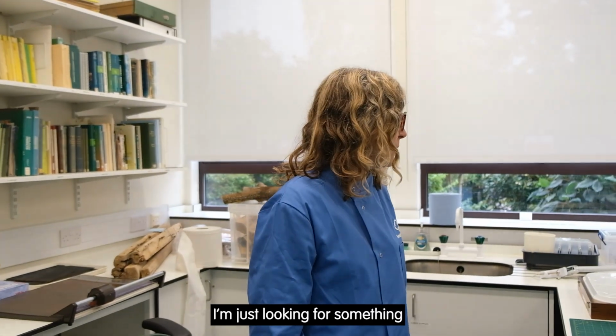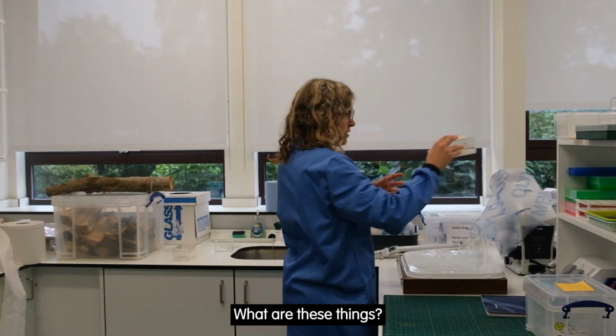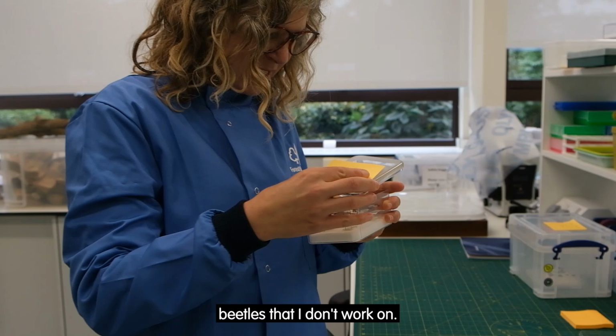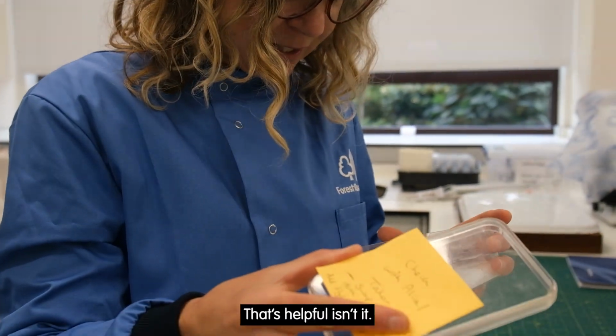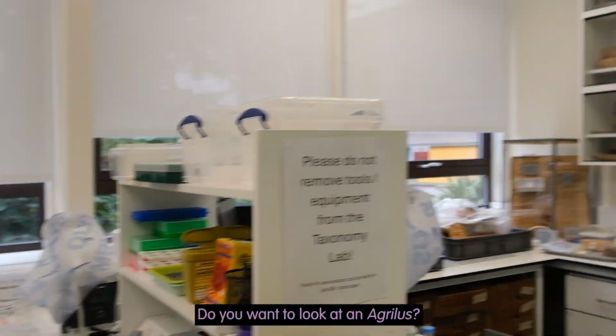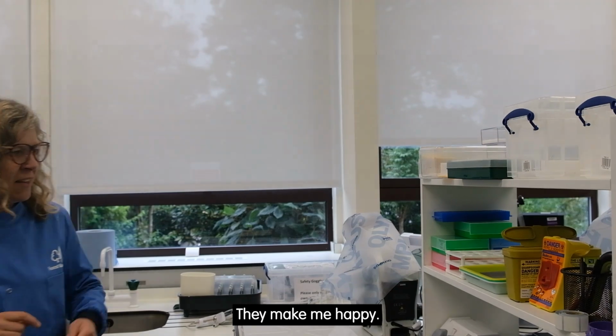I'm just looking for something I can look at that's related to what I do. What are these things? These are beetles that I don't work on. That's helpful, isn't it? Do you want to look at Agrilus? Yeah, I like Agrilus. They make me happy.